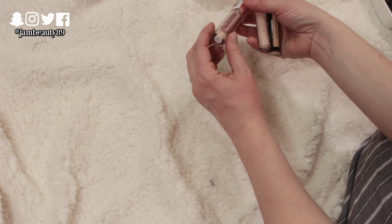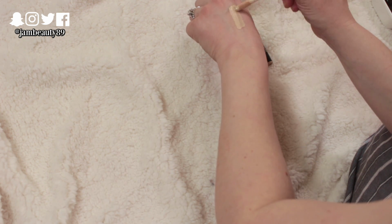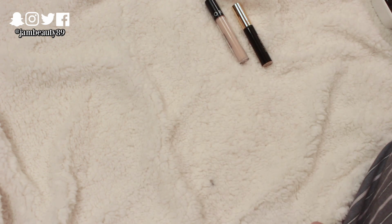The Revolution one, I don't remember really liking. Everyone thought maybe it's a dupe for Tarte Shape Tape, but it just kind of made my under eyes look a little dry and old. I'm just going to pass it on.